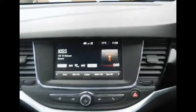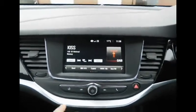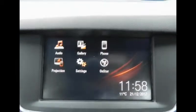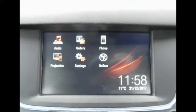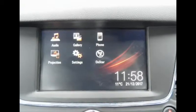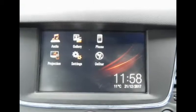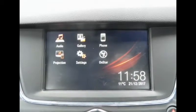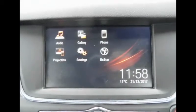As we look into the centre here, we have our latest IntelliLink system in the centre binnacle of the Astra. And just going through this, we go through the home screen. We can see our audio settings, which include FM, AM and DAB radio, a gallery feature which can enable you to view your pictures via USB cable onto the screen. We also have our phone application for Bluetooth connectivity for incoming and outgoing calls, and our latest projection app system, which supports Android Auto and also Apple CarPlay.